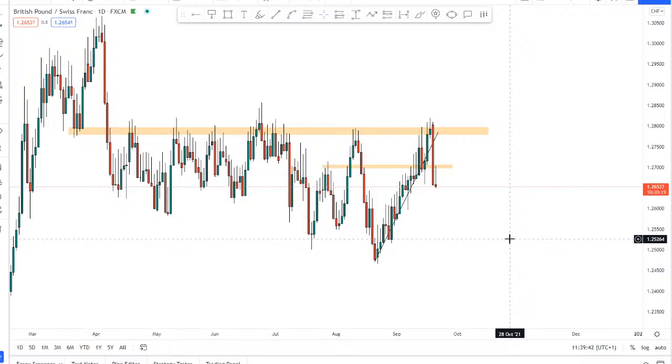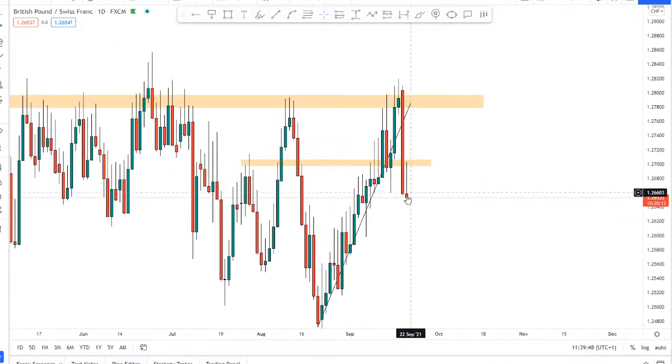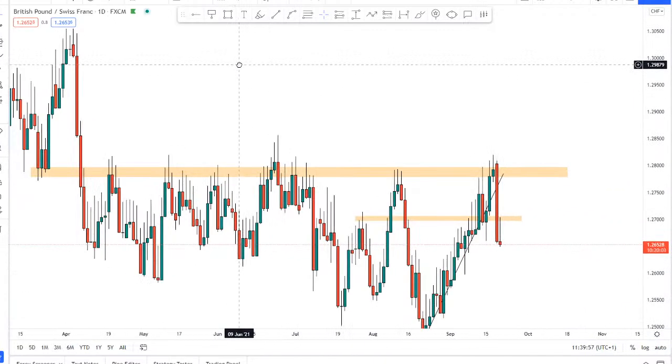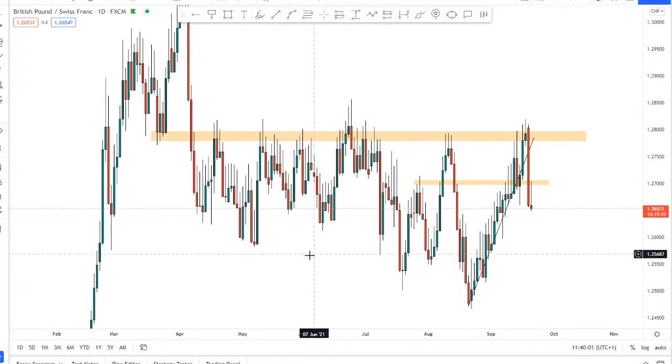Yeah, exactly, Namdi. What a candle, huge candle, and that's what you get with pound CHF. This candle we've just seen is probably about the same size as this candle here on the daily, maybe slightly smaller or slightly bigger. I don't know, roughly the same size. But yeah, pound CHF does have that in its locker, definitely, to bring out candles like that.